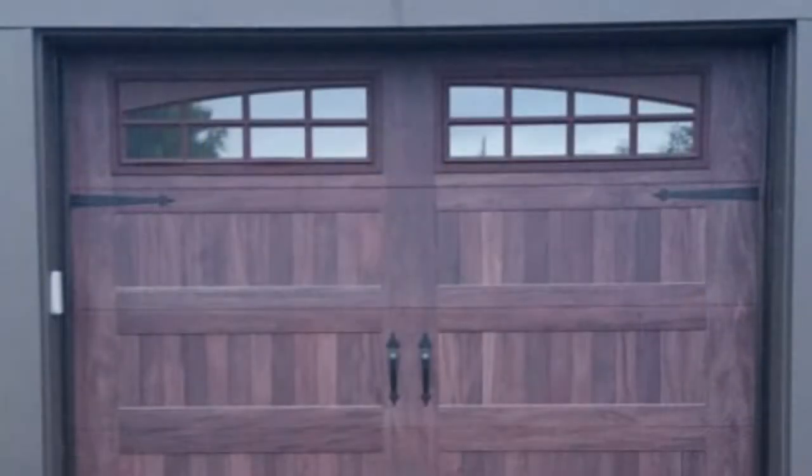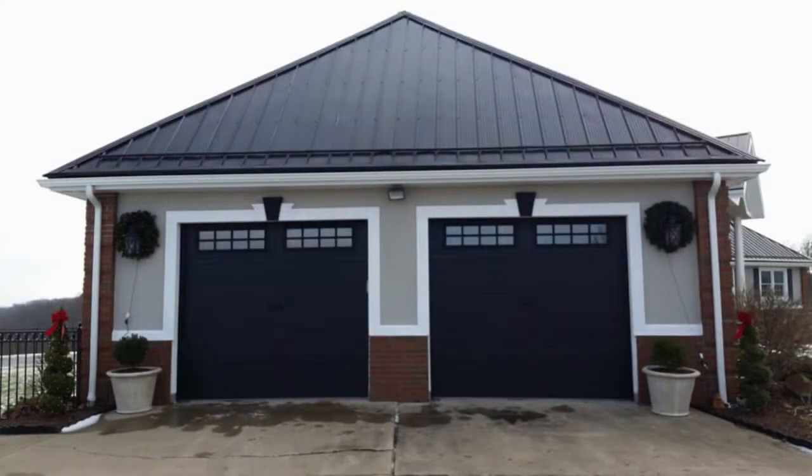Yeah, there's nothing worse than coming home and your power is out and you can't get in your house. So that's an important feature, isn't it? That is. That's a very important feature. We're getting into springtime. Now would be a good time to contact you guys and maybe come out, and you would give folks an estimate, correct? Yes, we do free estimates.